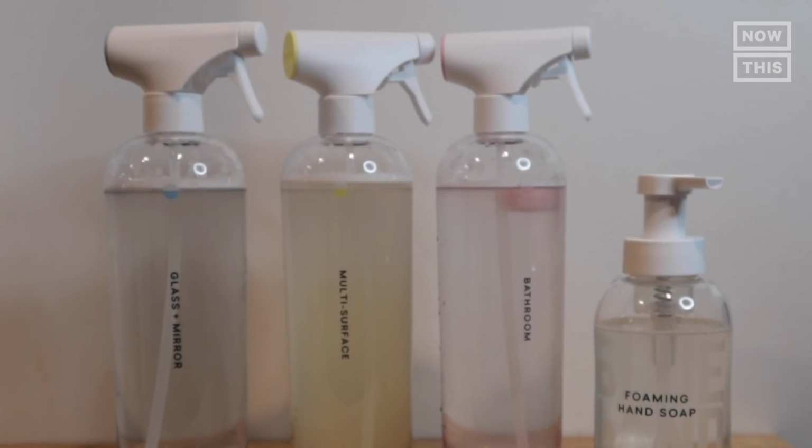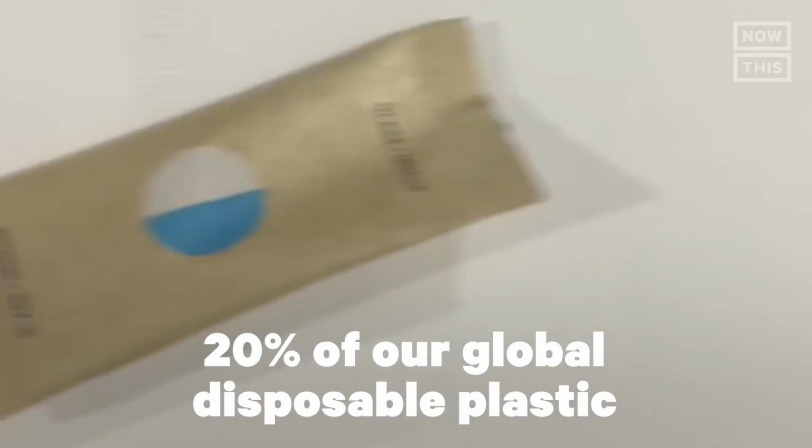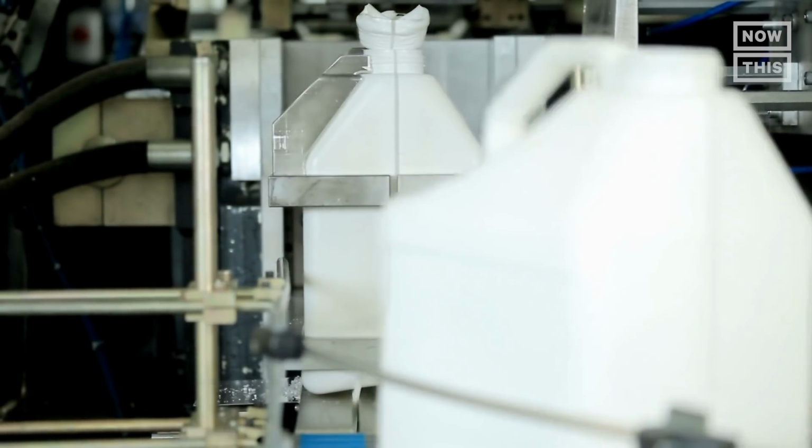Reusability shows a lot of promise. The Ellen MacArthur Foundation found that reusing bottles and just shipping active ingredients could replace an estimated 20% of our global disposable plastic packaging by weight. And we need to do something right now, because oil companies are projected to invest $400 billion in petrochemical plants to produce more plastic in the very near future.